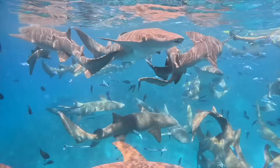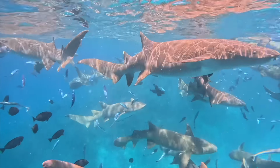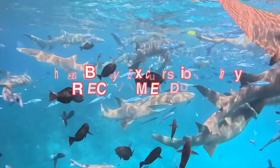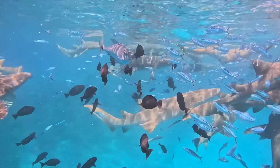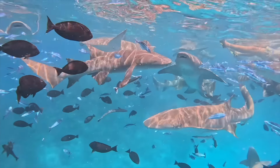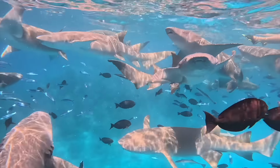That really cut into the experience. I would highly recommend the Shark Bay swimming excursion only if you sign up for a smaller group, less than 20 people, the smaller the better, or rent a private boat if you're traveling with a group. It's definitely worth it.